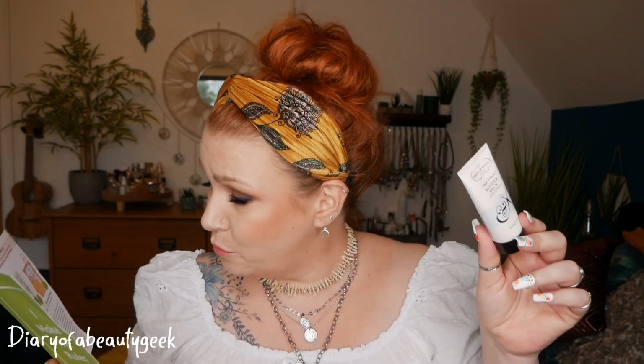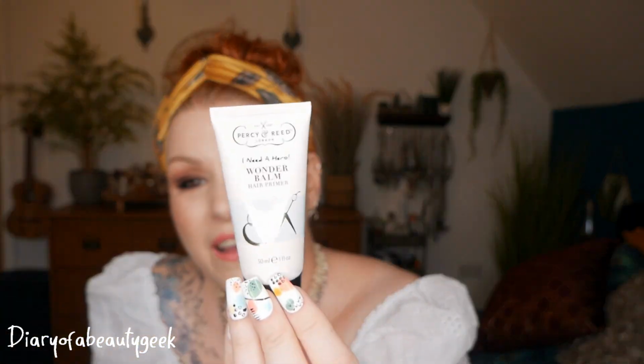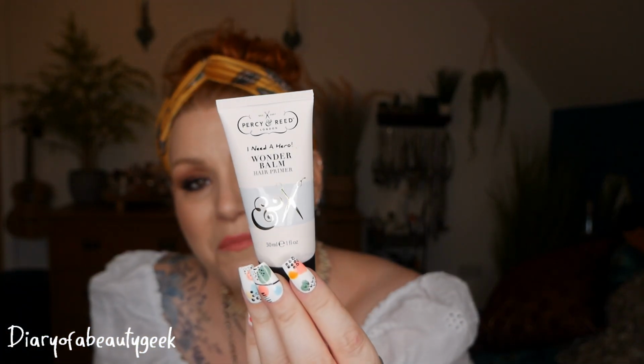The packaging does look different, but it is a Wonder Balm. I really like it, and actually I received it years ago in a Birchbox, and I went and bought the full size version. The full size, which is 75 mils, will cost you £19. It just says here the same sort of thing. The hair primer is designed to speed up the styling process, giving you better results that last longer, and then it just goes into telling you what I've just read off the back there. So we've got a Wonder Balm for your hair.